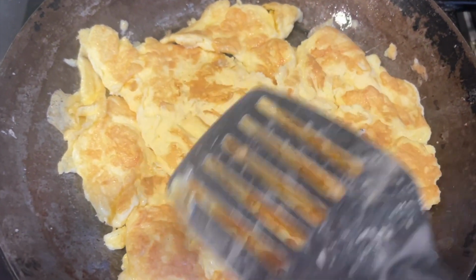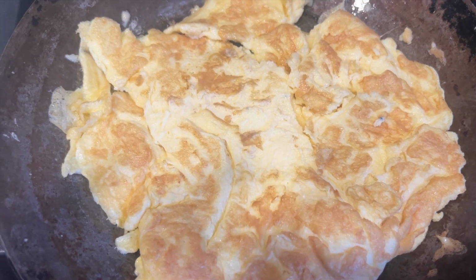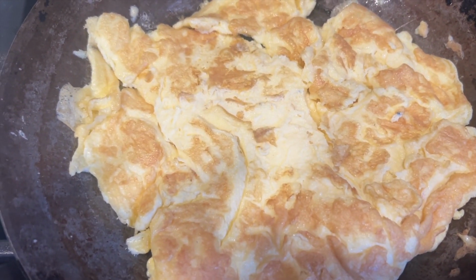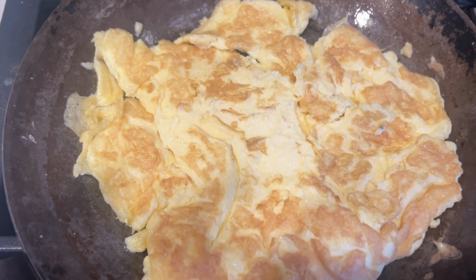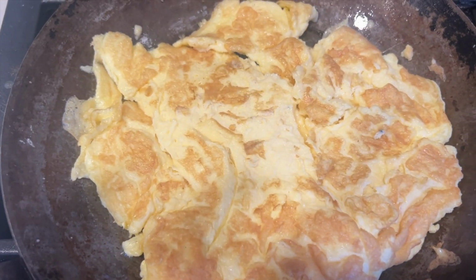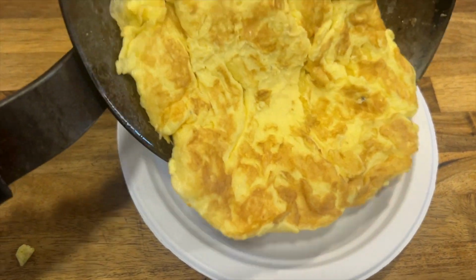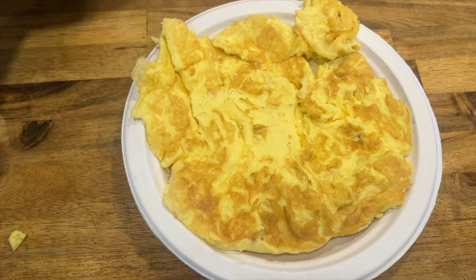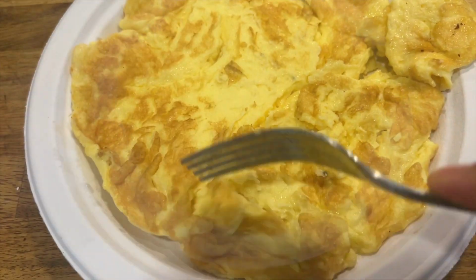That's pretty good. It's kind of like a cheeseless omelet. You could just turn it off now because it's so hot on the other side. And you can add cheese now if you want to. I'm just gonna try to minimize my cheese today. It's loose, and just slide it over here. Time to eat. See how fluffy.